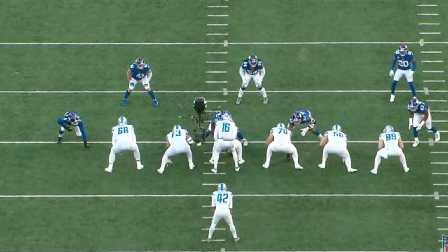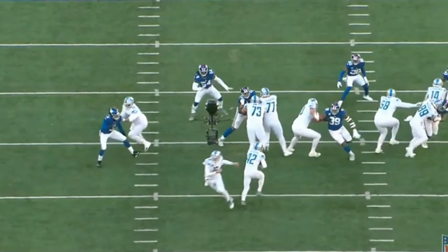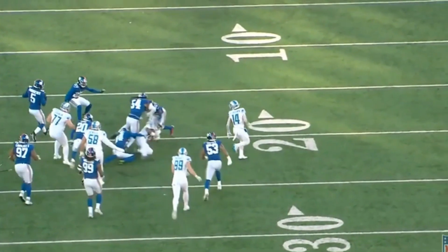And it only works because of Penei Sewell, and the fact that he helps his tight end with the double team. He gets that guy out of there, turns back to the inside, running back cuts it right off of him. And you get 11 yards on this play because of Sewell.